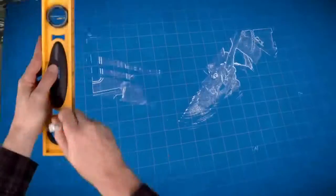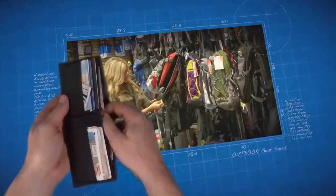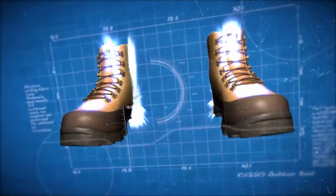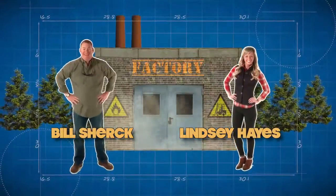I'm ready. People are passionate about outdoor equipment. Get this. Americans spend more than $20 billion a year on gear. But no one ever really sees how their stuff gets made. Well, that's where we come in.